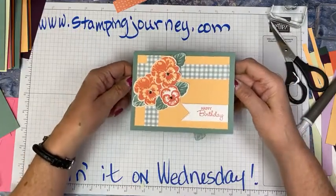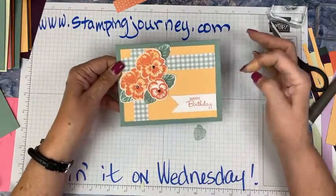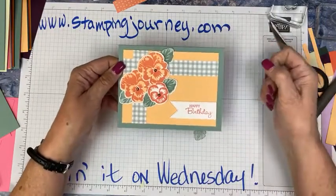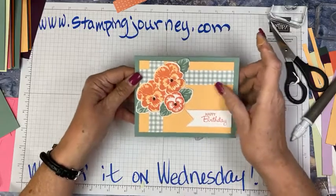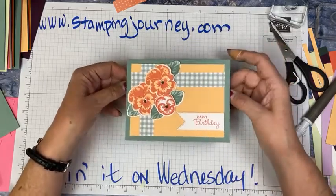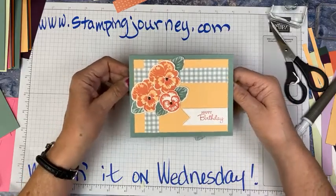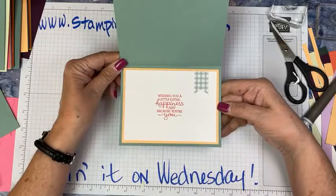Now, if you were doing this at home, like this you could do on the go or whatever, but you might even want to consider using an embossing folder and embossing this background. That'll give it even more interest, right? Dimension. There we go.